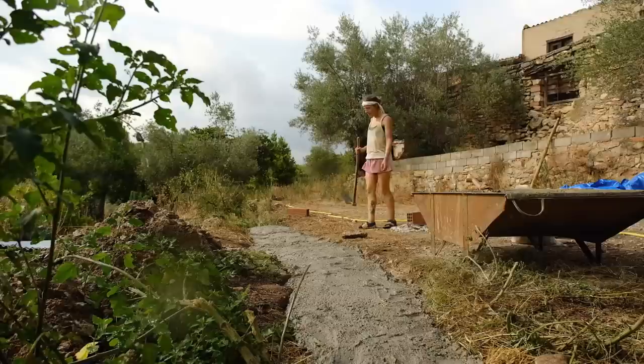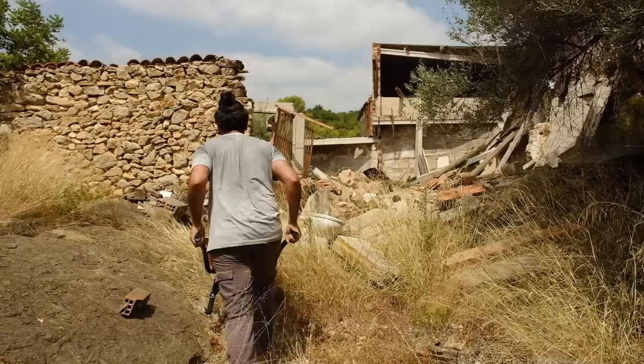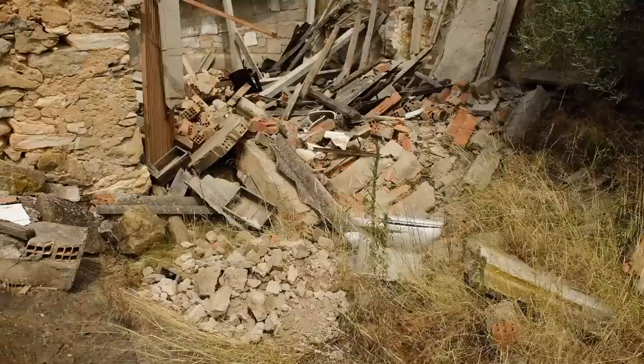Finally, it was done, and now I just had a huge pile of rubble to deal with. But I guess that's a problem for another day. For now, I just swept it under the rug and put it with all the rest of the rubble in the ruin, and I'm not going to think about that mess again for as long as I can help it.